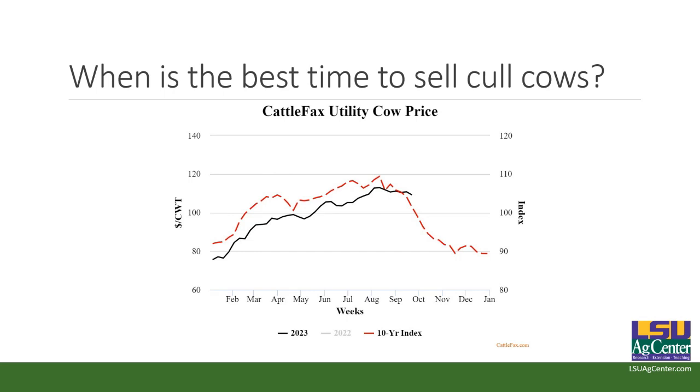And we know that a lot of folks, it's a very popular method in management to palpate cows this time of year, and rightfully so. You know, things have started cooling down. You're prepping your herd for winter, but just know that if you're palpating cows and if you're planning on selling those open or old or unproductive members of the herd, that we start seeing these declines in these cull cow prices. We've started seeing it a little bit this year. Even if you look at that black line, you'll see that we're starting to see some declines as far as those cull cow prices go.